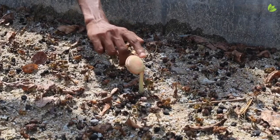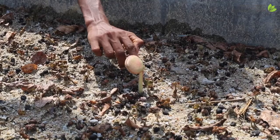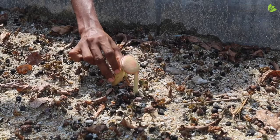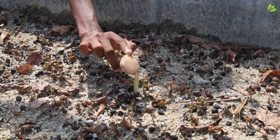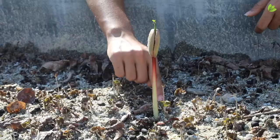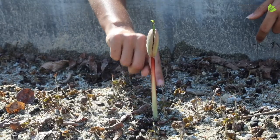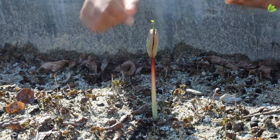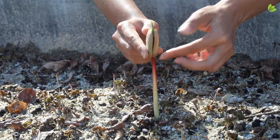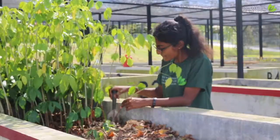This is how a germinated merbau seed looks like. So the roots will start to move towards the soil to look for water, and the cotyledons remain intact at this stage. This is around 1 week after germination. On this merbau seed, you can see the shoots. They are starting to move towards the sun, and you can see the leaves.